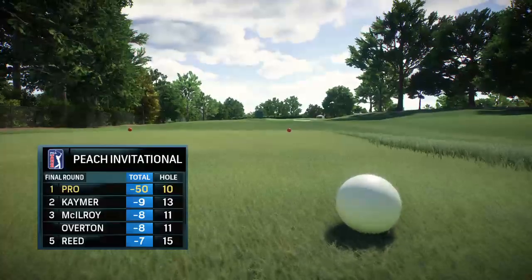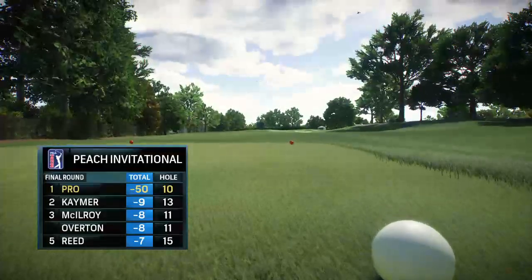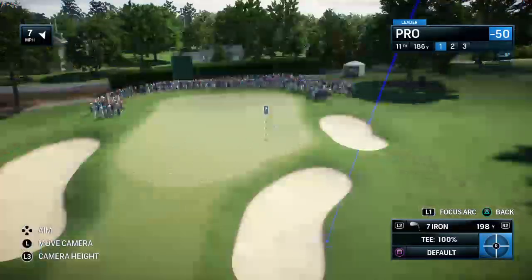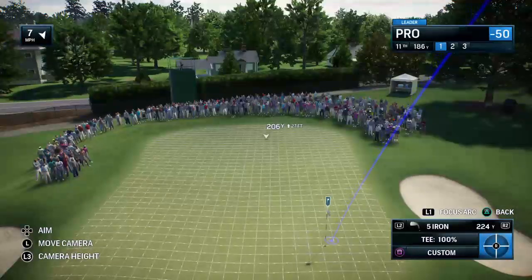That's a bogey, but still in the lead. We start to see shots in hand really valuable. Moving on now to the 11th and another par 3. Frank, this one just under 200 yards.